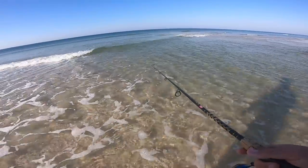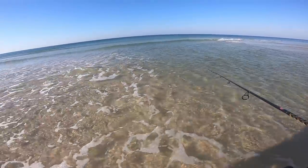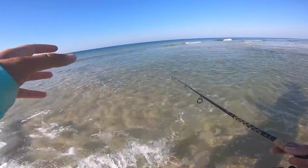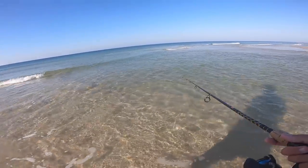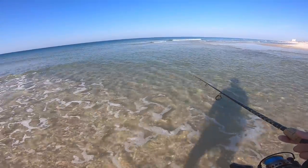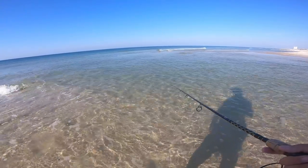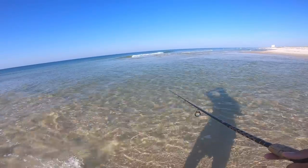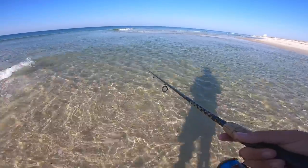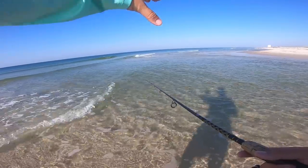I'm on like my 8th, 9th rip, somewhere in there. I've just been moving, working down the beach, trying to cover as much of the rip as possible. And I'm just slowly dragging this minnow through the rip, and I'm hitting each side and the middle. And I'm spending, I don't know, maybe 15 minutes or so at each rip, kind of depending on the size of it. This one's really small. It's a really tight, small rip.